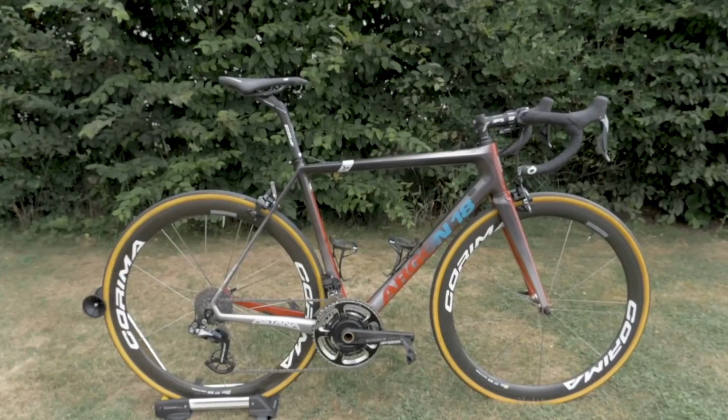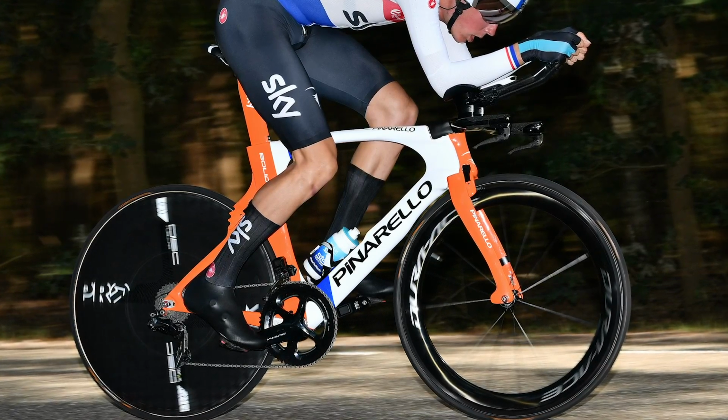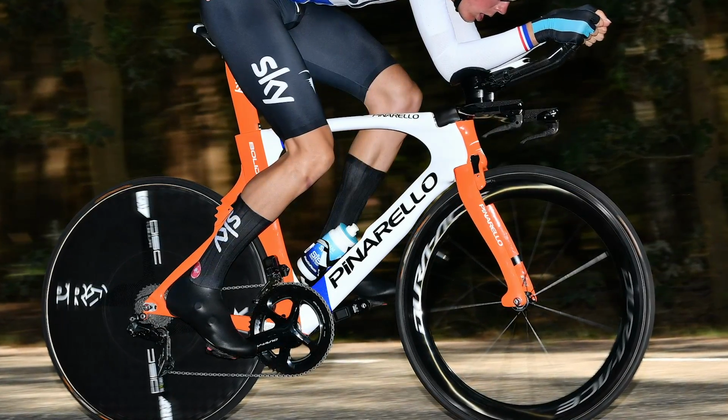Well, this week we have Jakob Fuglsang's beautiful custom Argon 18 Gallium Pro versus, it's 2 custom bikes this week, the custom Pinarello Bolide of Dutch national time trial champion Dylan van Baarle. Well, there we go. I tell you what, if it was based on chainring sizes, Van Baarle would have that in the bag, wouldn't he? I mean, that's an absolute monster. Yeah, a whopper of a chainring. Right, okay, get voting on screen now.